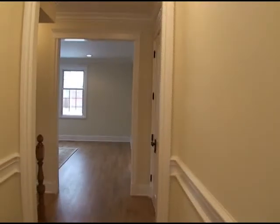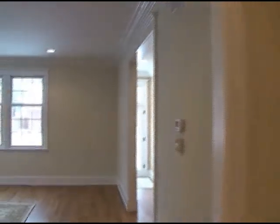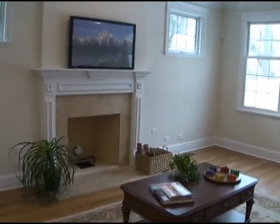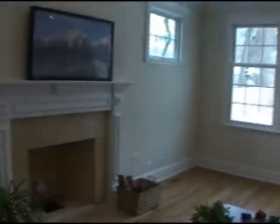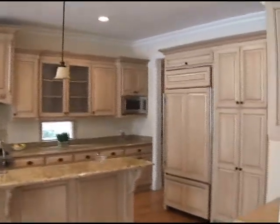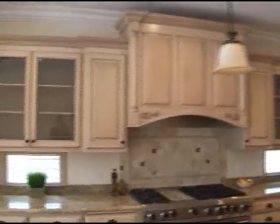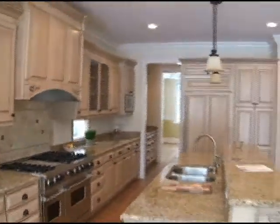This is back toward the family room and the kitchen. There's a small office to your left, which you just passed. Another stone fireplace, which is in the family room. And the kitchen. Very large kitchen with custom cabinets and granite countertops and all the high-end appliances that the buyers in this price point tend to expect.